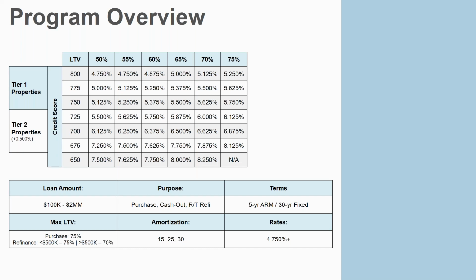As I mentioned before, about 50% of our pipeline is cash outs, 30% purchase, and the rest are rate and terms. We offer only 2 rate products because we've seen that's really what's popular. We were the first ones to come out in 2018 with a 30-year fixed product for commercial property. That had never been seen. And real quickly, it became our most popular product, and to this day, it still is. So about 40% of our pipeline is 30-year fixed.